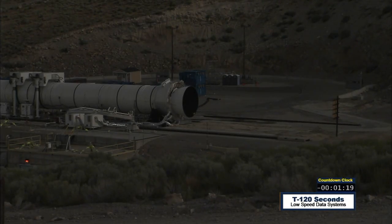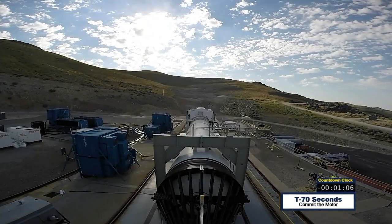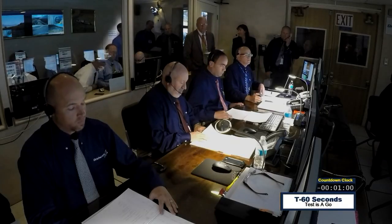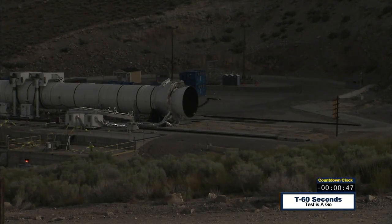T-minus 80 seconds. Test control coordinator, stand by to commit the motor. Standing by. T-minus 70 seconds. Commit the motor. Motor is committed. T-minus 60 seconds. 1 minute to ignition. The test is a go. T-minus 50 seconds. T-minus 40 seconds.